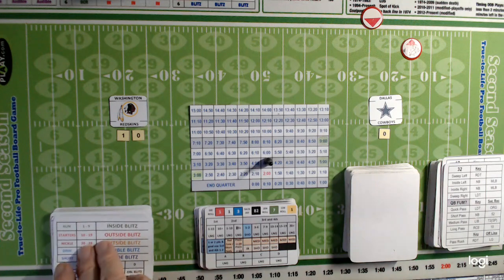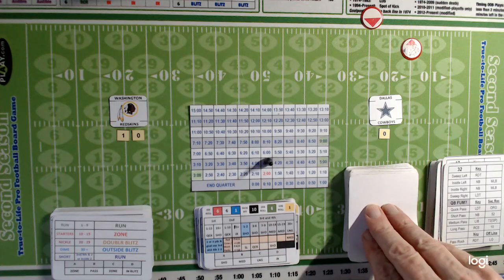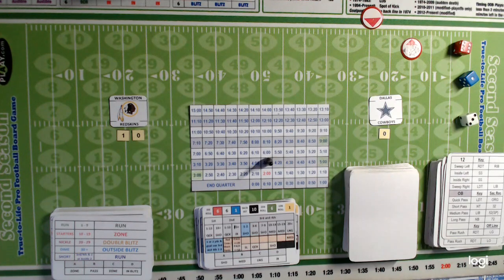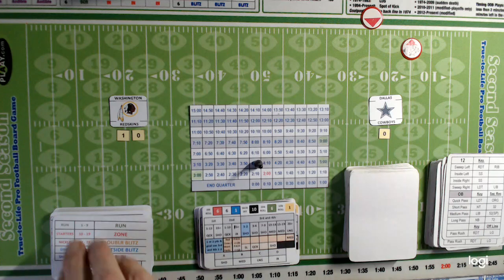Medium pass, and Danny White is looking for Mike Renfro, so it's a medium pass against a zone defense. +1. 6-3 on a medium is going to be a defender, and that defender is the left inside linebacker, who isn't there, but a 1 will give any other defender, and it is a 1, so incomplete. 4 minutes remaining. 2nd and 10. Dallas need to move this ball.